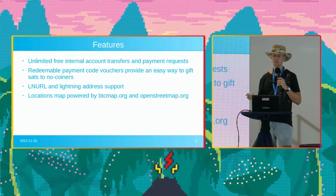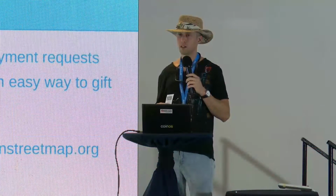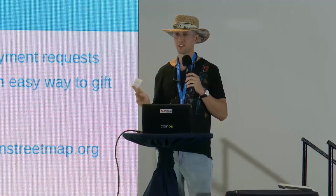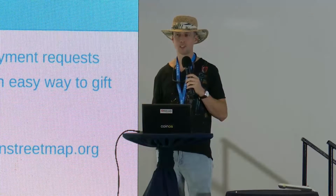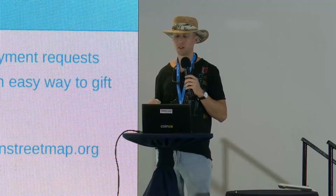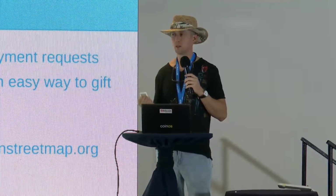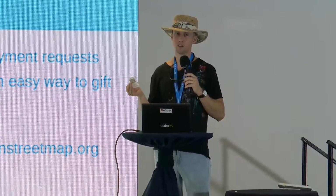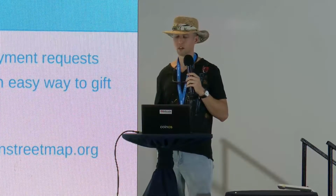They scan it, and it gets them to register an account, and then it puts the money into their account. So I've been handing these out in the past couple days just to all sorts of people, and it's a great way to just give people some sats, and they can figure it out later. They don't have to set up their wallet on the spot. And then I can see when they redeem it. So I can go and look up all my vouchers I've created, who's redeemed them, and I can figure out their username, and then if I want to send them more money later, it's really easy.